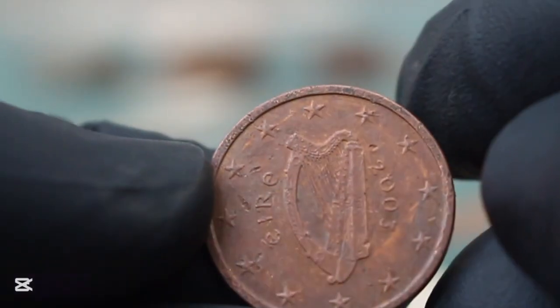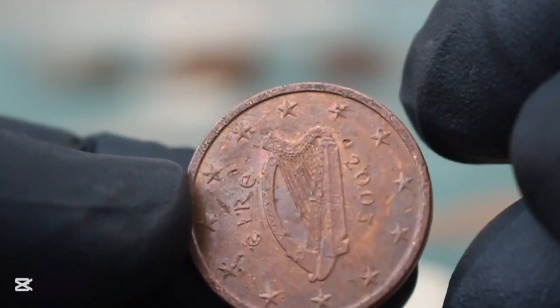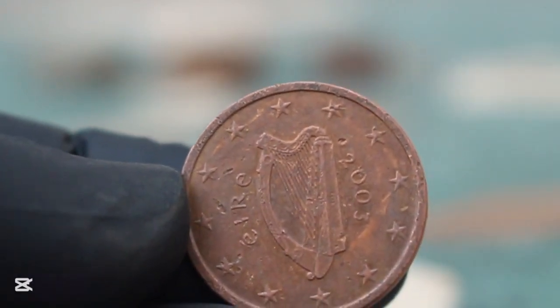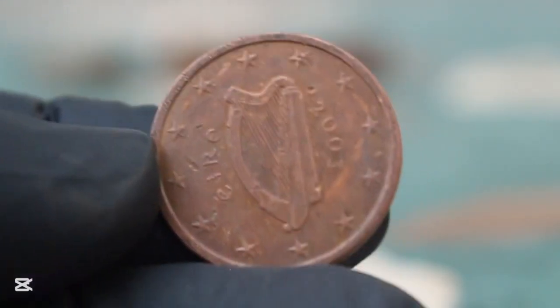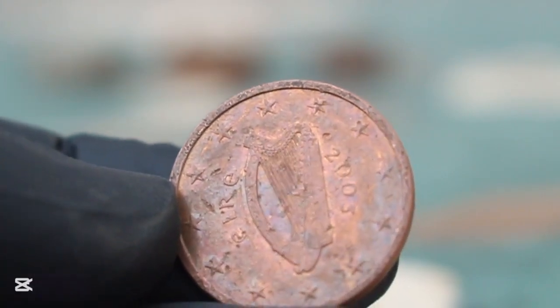As more collectors and investors focus on the historical significance of the euro's introduction, coins from the early 2000s are becoming more valuable. Additionally, as fewer and fewer coins from this series remain in circulation or in good condition, the rarity of these coins becomes even more pronounced, adding to their appeal in the market.